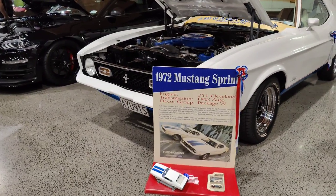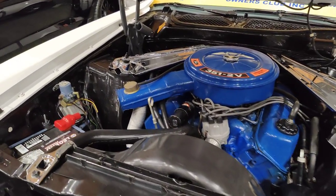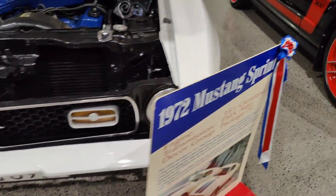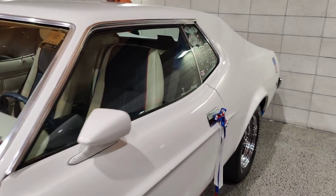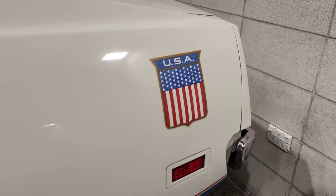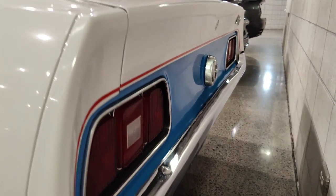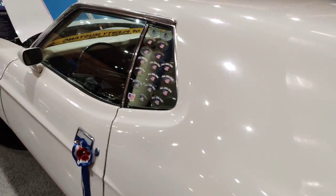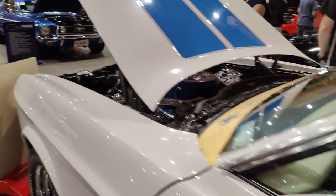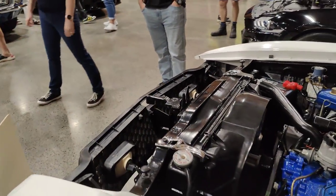And then this car that really made an impression yesterday when he was coming in. 72 Mustang Sprint, something I never heard of before. Two valve 351, and probably one of the coolest American inspired color schemes with the flag colors down here. Just that subtle accent makes everything special. Oh yeah, and the rear panel as well. Look at that. Very cool, very nice car. You can see it does all the USA day, the bunting, very nice. Oh, of course, and the bonnet. Beautiful color scheme, I really like it.